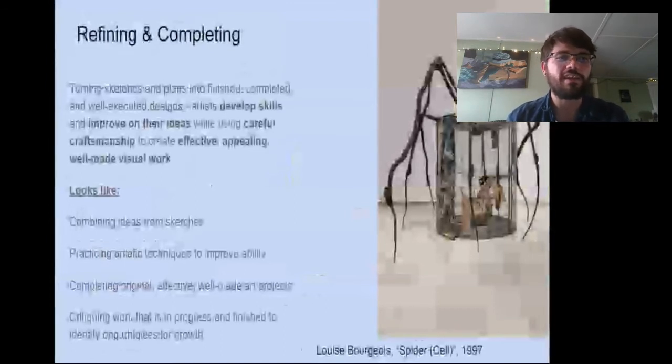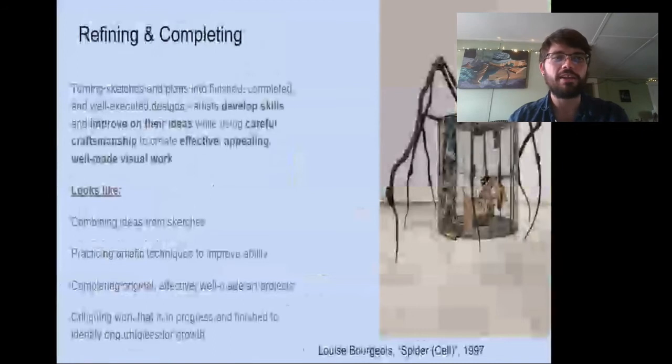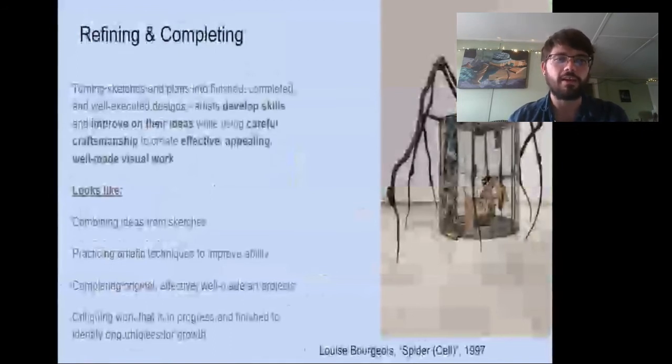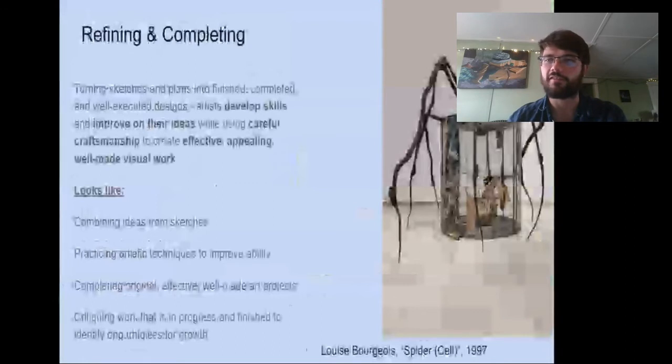This in art looks like combining ideas from your sketches, practicing artistic techniques so that you improve your abilities, completing original, effective, well made art projects, and critiquing in progress work and finished work so that you're able to reflect and identify opportunities for growth.